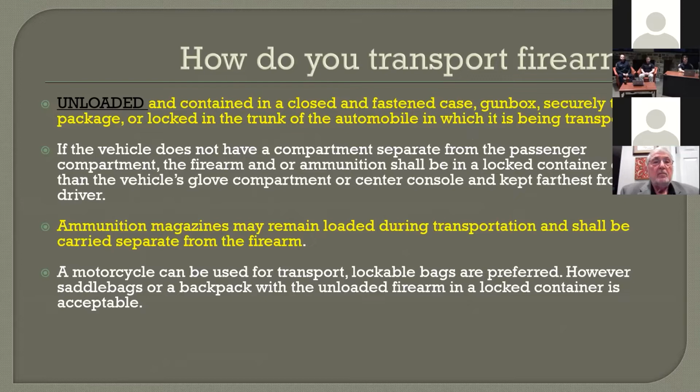Can you transport on a motorcycle comes up as well. Yes, you can. They prefer locked saddlebags on the side of your motorcycle, but if you do not have those, you can use a backpack, but you have to have the firearm in a locked case.